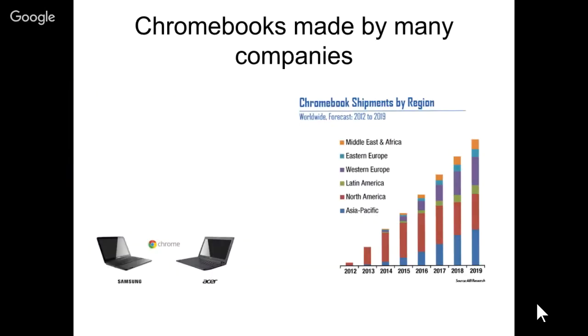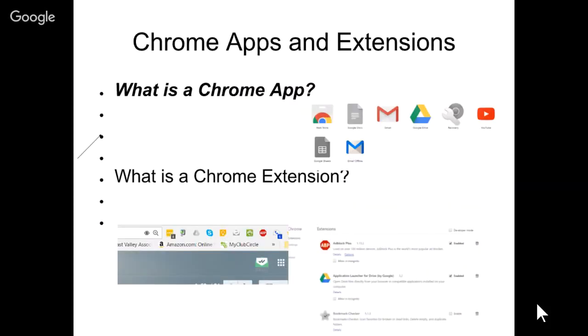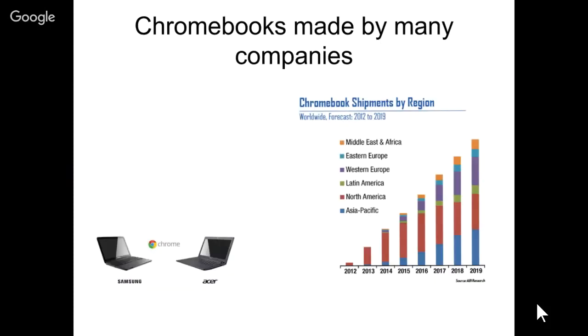And then the next slide is an interesting one. These are the projected Chromebook shipments by region and year. The slide after that shows Chromebooks made by companies, the worldwide forecast up to 2019. You're going to see that there's a heck of a lot of Chromebooks that are going to be shipped around the world. Those are the two sizes of Chromebooks, and we took that at Walmart.